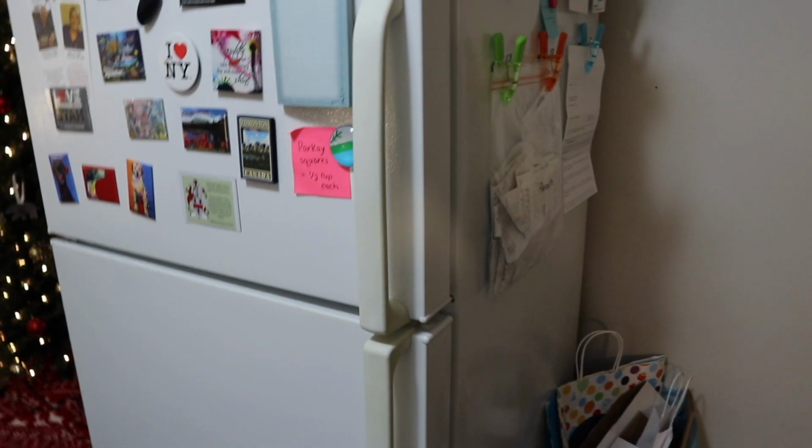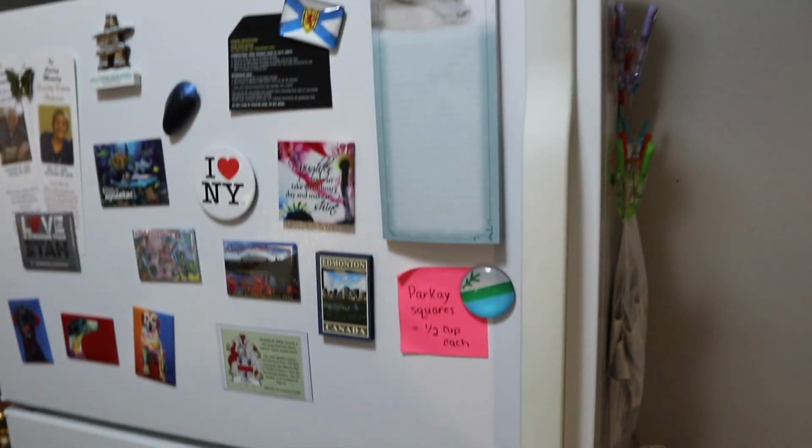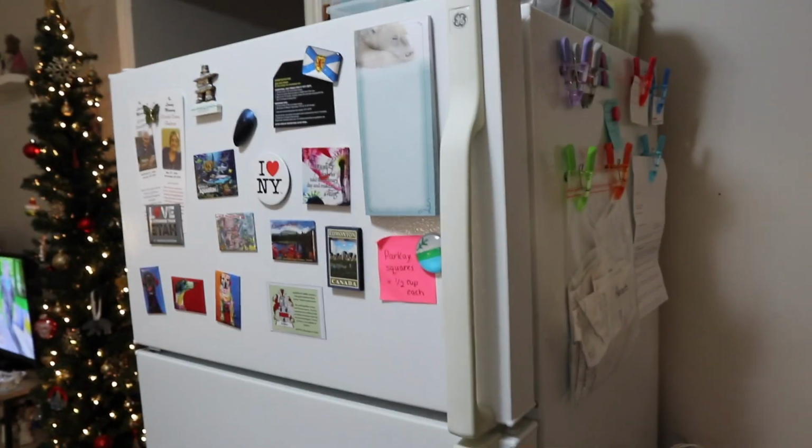So I forgot to show you the after of the fridge, so you can see hopefully a difference in the color of the handle, and I cleaned up my magnets and everything, so that is nice and clean.